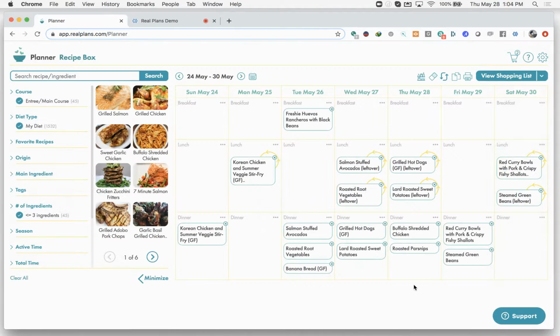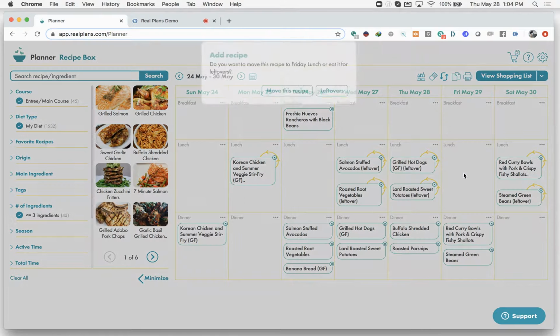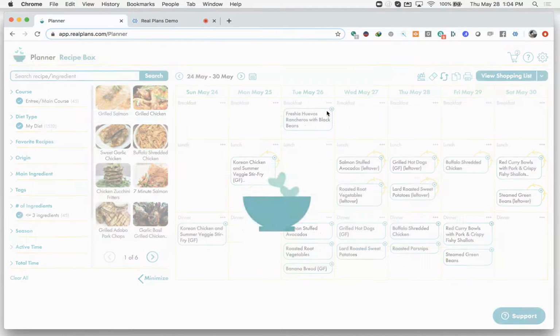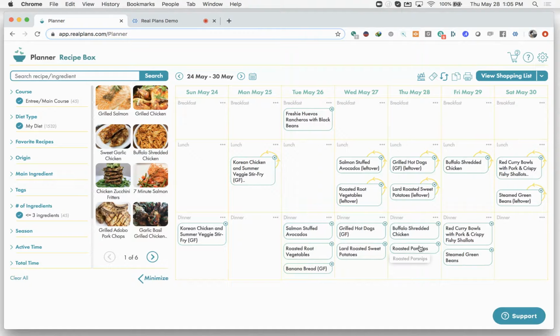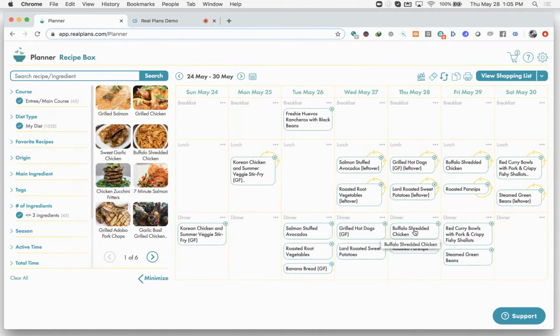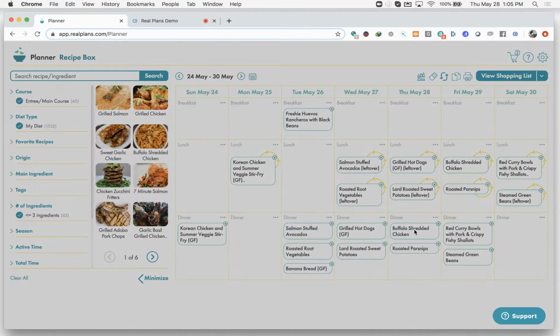There we go, boom. And also, if you wanted to eat this again the next day, you can simply move this over here, and it'll say, do you want to have this as a leftover, or do you actually want to move the recipe? No, I'll have it as a leftover. And that's where that little yellow symbol comes from, and maybe the parsnips too. And when you do have a leftover, of course, it doubles up the portion size. Here I've got it set for 4 people.